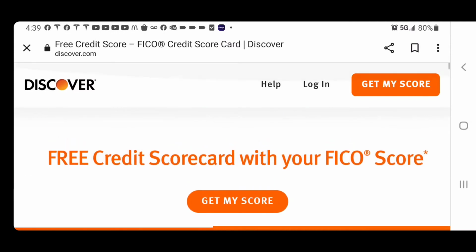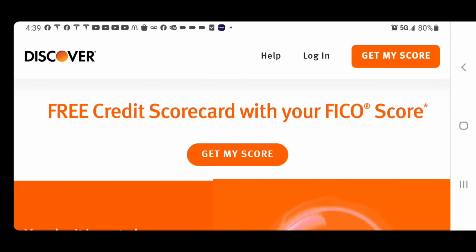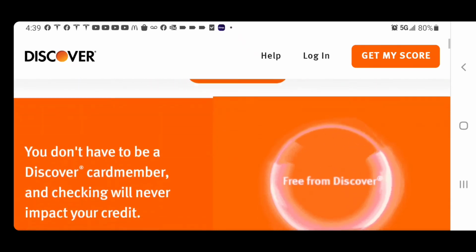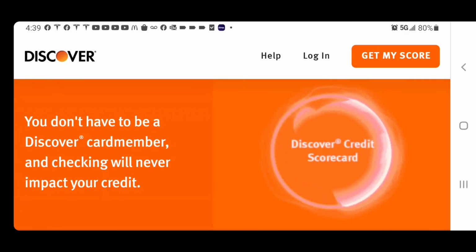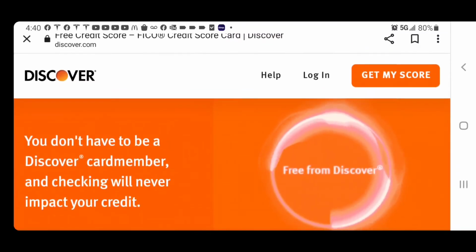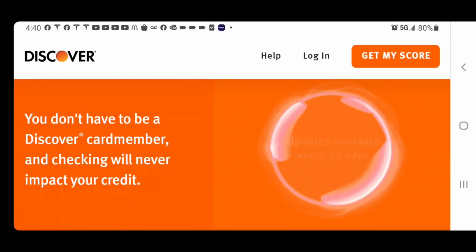Look at this. This is directly from Discover, a major banking institution. Free credit scorecard with your FICO score. See? Free. You select Get My Score. You put your information in there. You don't have to be a Discover card member, and checking will never impact your credit. So pretty cool. They basically gave you a guarantee right there. You don't have to be a Discover card member, so don't worry about that. And you get this for free.